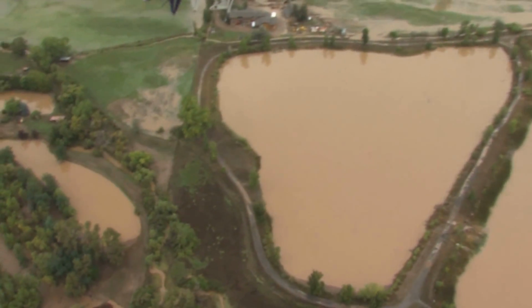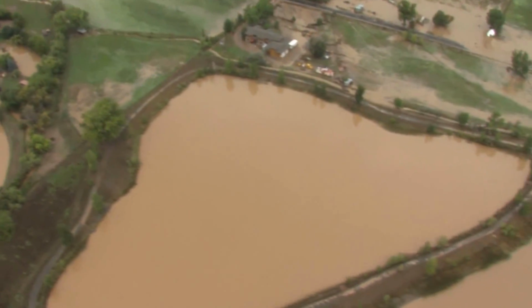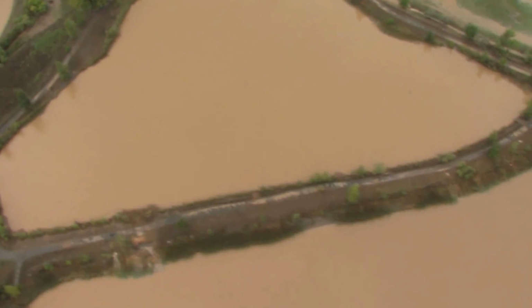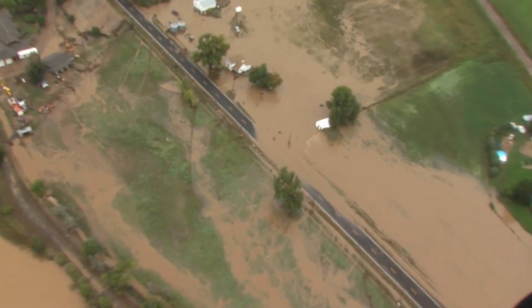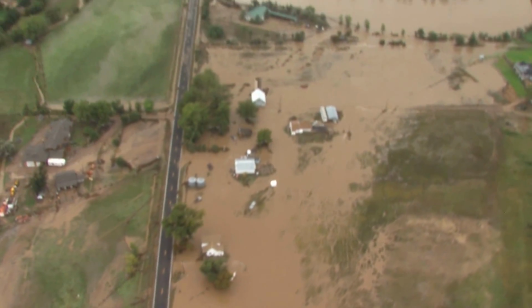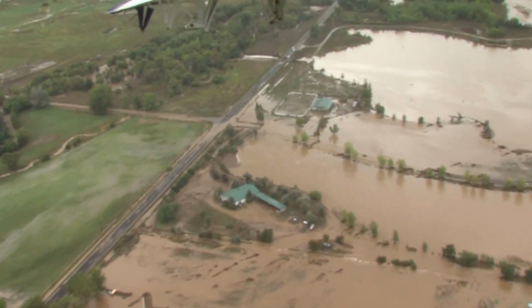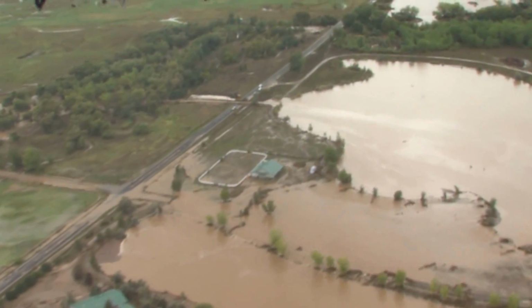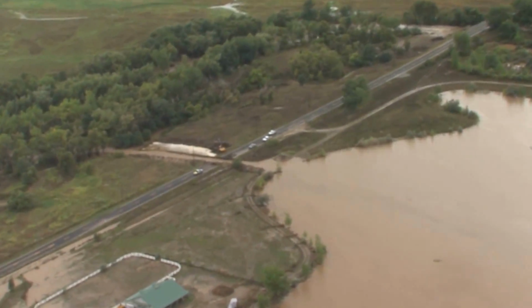Looks like they cut about a 30-foot swath through the road there. A lot of water moving back towards the river, St. Vrain River. Still have a lot of water moving, but it's a good sign. Oh, I see where they did that. That's what they started on last night, wasn't it? Yeah, that's the one they got cut last night. They were working on that when we came into land.